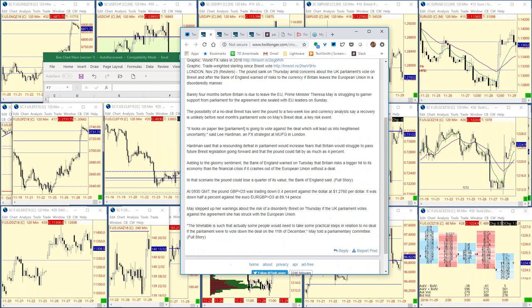Sterling slides as the UK Brexit vote clouds outlook. The pound sank on Thursday amid concerns about the UK Parliament's vote on Brexit, and the Bank of England warned of risk to the currency if Britain leaves the European Union in a disorderly manner. Barely 4 months before Britain is due to leave the EU, Prime Minister Theresa May is struggling to garner support from Parliament for the agreement she sealed with the EU leaders on Sunday. The possibility of a no-deal Brexit has sent the pound to a two-week low, and currency analysts say a recovery is unlikely before next month's Parliament vote on May's Brexit deal, a key risk event.